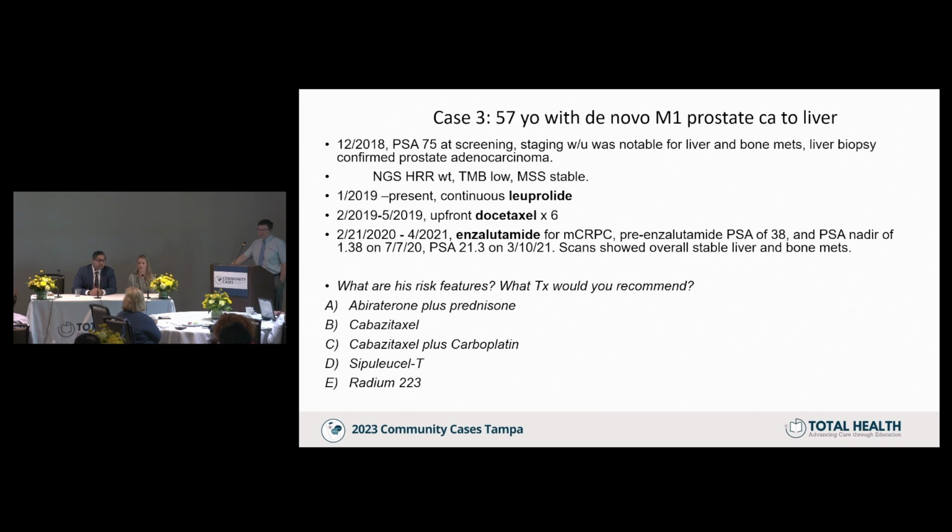Abiraterone plus prednisone, cabazitaxel plus carboplatin, sipuleucel-T, or radium-223. Yeah, so in this case, I would probably lean towards B, going with cabazitaxel. We do have data from the CARD trial for patients who have been exposed to docetaxel. They are then switched to a novel hormone agent, such as Enza or Abi. They're on it for about 12 months, but with subsequent progression.